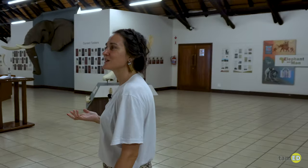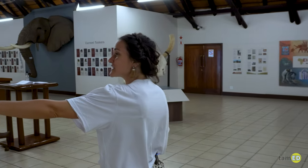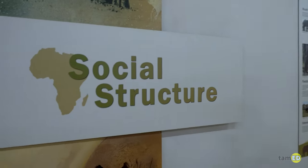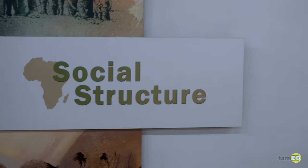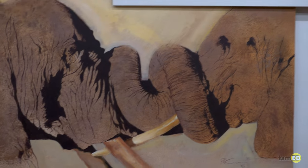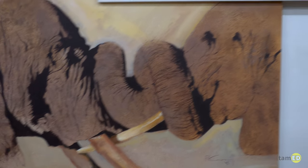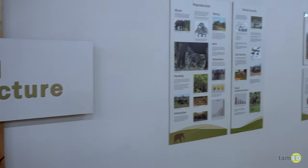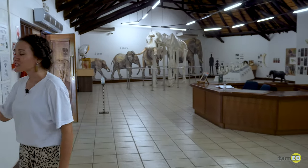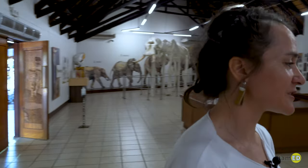So, I challenge you to join the social structure, not only of animals, but even for us as humans, to see how can we build a better society? How can we be better communicators? How can we be better at interacting? And how can we use all of this to change our behavior towards one another and towards a better future?